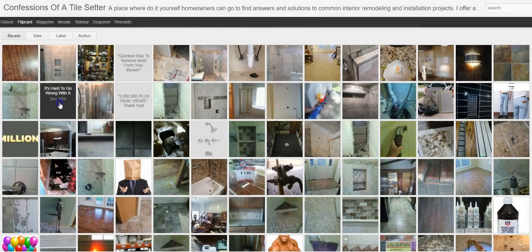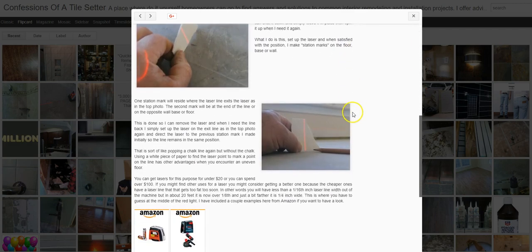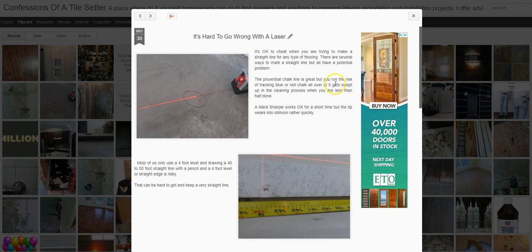All right, let's look at using a laser. Let's say, for example, you're a homeowner and you want to install some flooring, some tile, whatever. I use a laser a lot. Why? Well, because I don't always have enough blue chalk for my chalk line, if I have my chalk line in my toolbox on this particular job or that particular job.